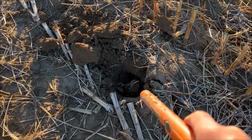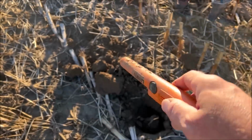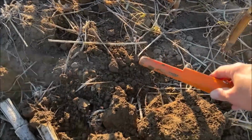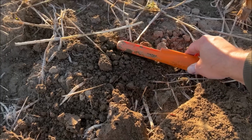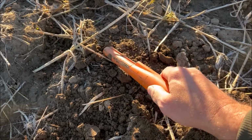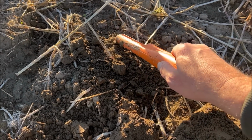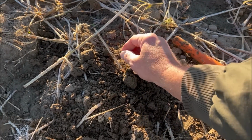All right, so I got one scoop of dirt. I threw it up. It kind of splattered around, and it is out. Where is it, Doug? Right in here. I'm getting a good double beep. A double beep? Yeah. There you go. Small. Oh, there it is. It was in a little clump.